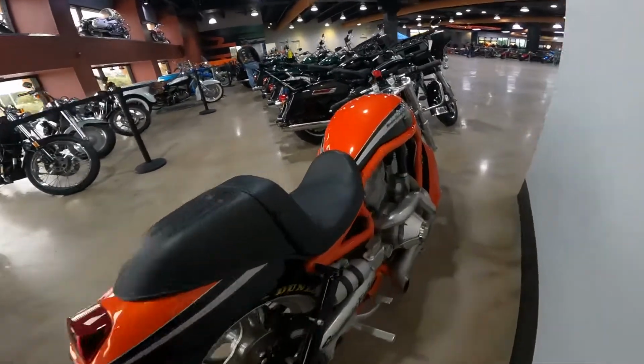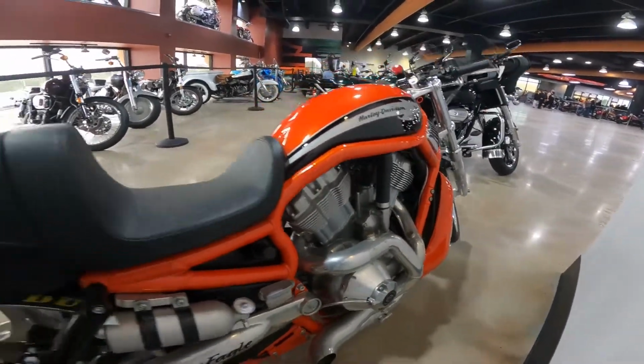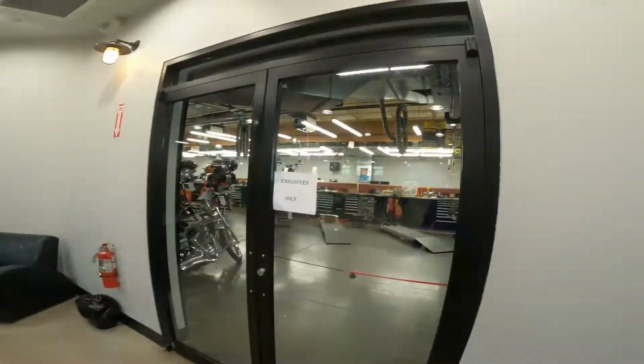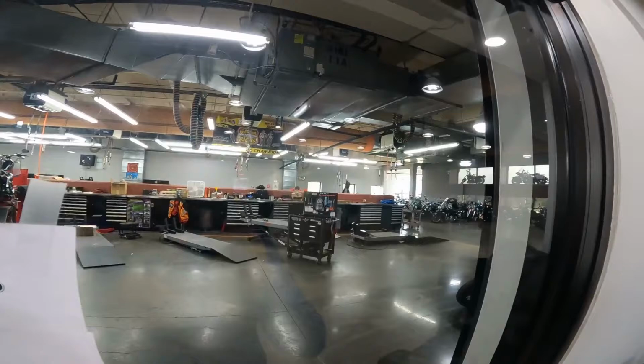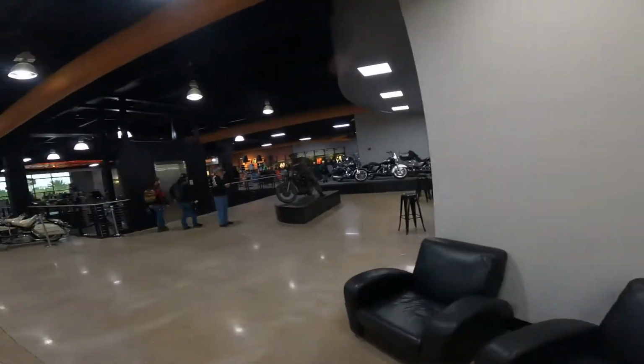They have a few more motorcycles here. What I like about this dealership here in Rossmeyer is the fact that you actually are able to see the technicians working. I know some people get wary if they're doing any type of work on their motorcycles, but if you see here, here's their shop. This is going to be on the second floor. They go up on that side. They have an elevator, and then they come over here, and then you see the guys working right there.